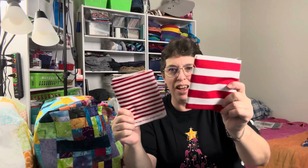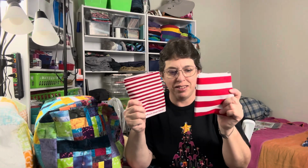Today's fabric is brought to you by Where's Waldo. And it goes so well with yesterday's fabric. Isn't it great when you have a friend that listens or knows what you need before you know what you need? I love it. Thank you so much for contributing to my stripe collection.